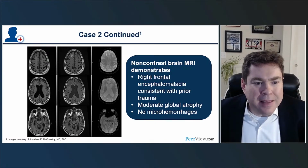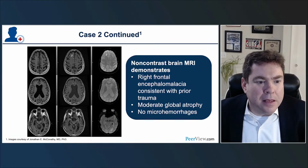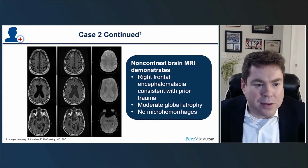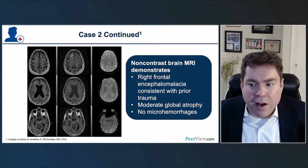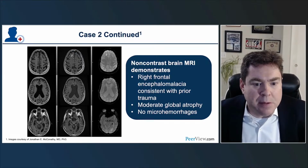I think that the structural imaging argues a little bit for Alzheimer's disease based on the more posterior neocortical pattern of atrophy. It would not be consistent, in my opinion, with frontotemporal dementia, where you tend to see a lot of frontal and anterior temporal involvement, but sparing of these posterior areas, which do seem to be affected.